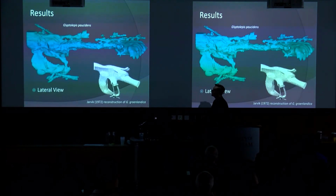but also investigating homoplasious endocranial characters within the sarcopterygians. So here you can see the endocast of Glyptolepis paucidens in a lateral view, alongside a reconstruction of a different Glyptolepis species from 1972. The digital model generally agrees with Jarvik's interpretation, but there are far more descriptive characters that you can now see in the digital endocast. I'll draw your attention to a few in particular.